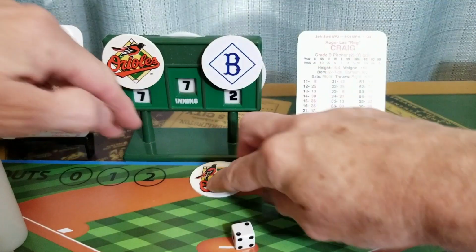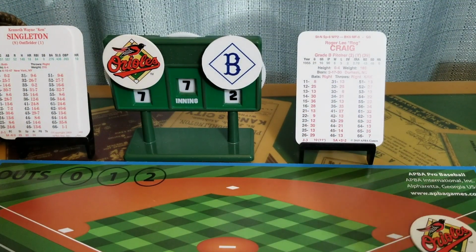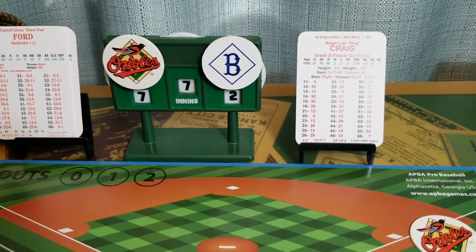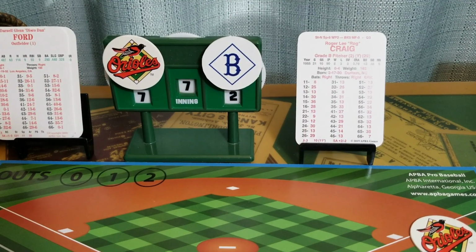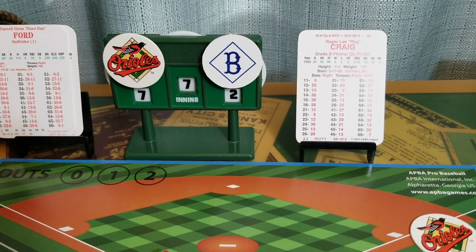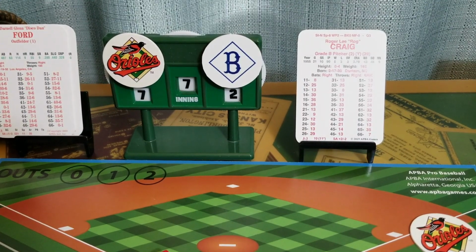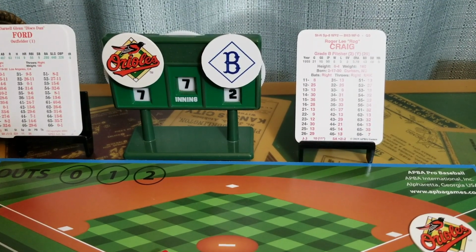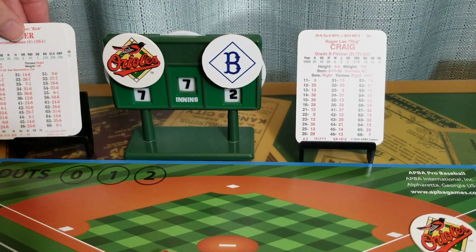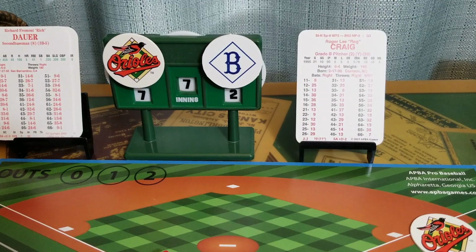And for Brooklyn, it's beginning to look like the horse is out of the barn. 5 runs down here late in the game. Dan Ford steps in. That is a ground out to third base. But the Orioles plate one more. And they go to the bottom of the 7th inning with the score Baltimore 7, Brooklyn 2.